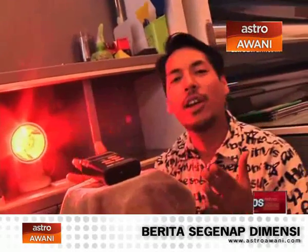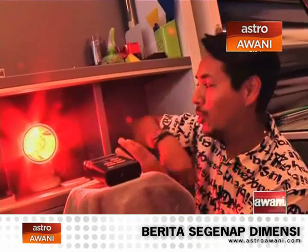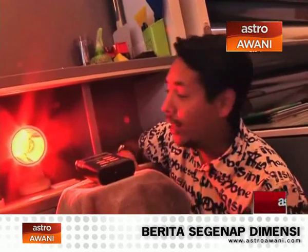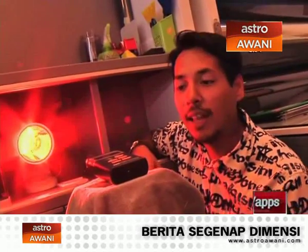And what we have in front of me here is a British thermal unit measuring device. This device measures exactly how many BTUs this light is emitting right now. At the moment, it's putting out about 200 to 201 BTUs. That is between this distance with the light on, and there's nothing in between. That is the reading I'm getting.